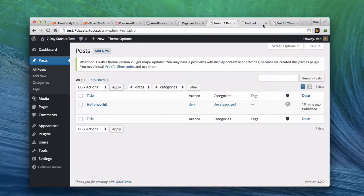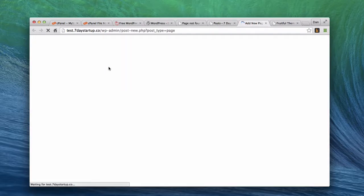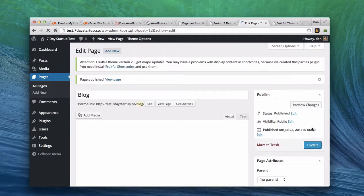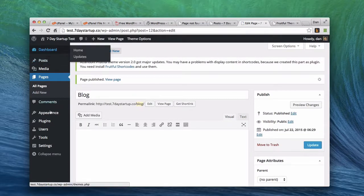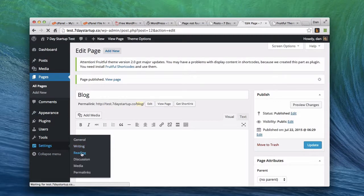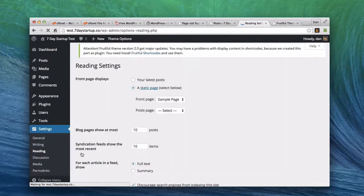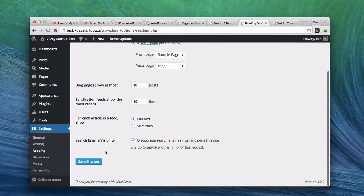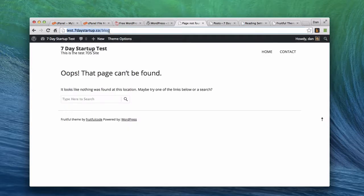I'll just show you quickly how to do that. I'll just call this one blog. This is going to be the page that I use to have all of my blog posts on it by default, and that'll now be /blog. Then I'll go into settings, reading. Just like I changed the home page before, you can change the default page that lists your blog posts. So we'll call that blog. Save that, and now when we go here, we've only got one blog post, but it's going to list all the posts there.